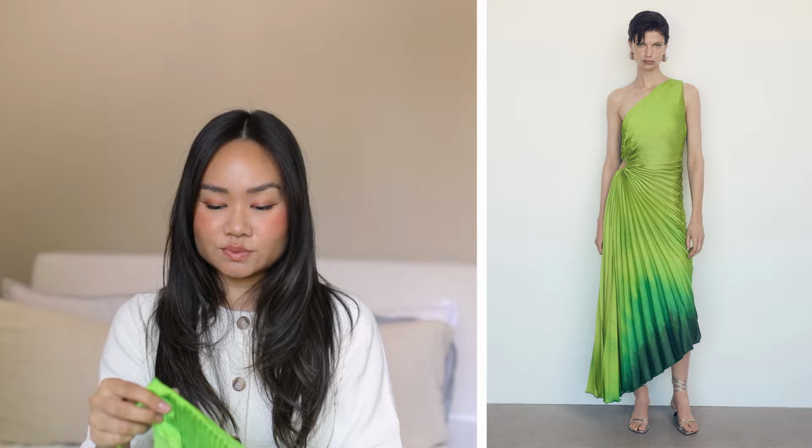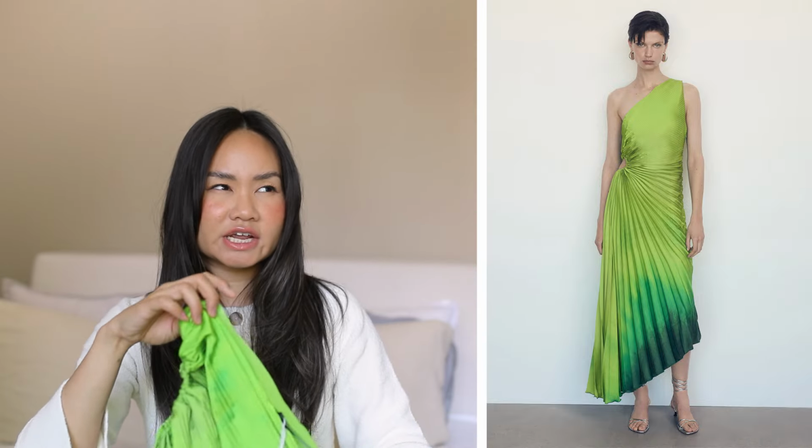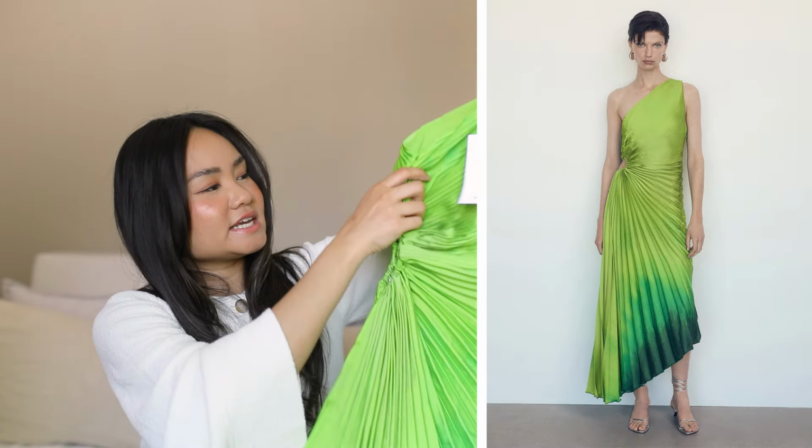All right, this dress was a very, very sad disappointment because I also had this sitting in my cart for the longest time ever, and I saw that the minute it was on sale, I wanted to snatch it up. So this is very reminiscent of one of those Issey dresses that I've seen in this pleated material.